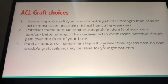Another option for using your own tissue would be your own patellar tendon or your own quad tendon. When we do this, we take the middle third portion of your tendon and use that as your new ACL. This typically has better strength than a cadaver graft, but the disadvantage is it may leave you with some pain over the front of the knee in the long run, and certainly sometimes some pain in the front of the knee as you're getting through the initial portion of rehab.